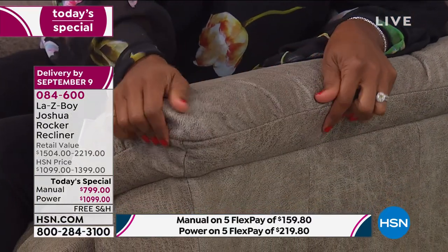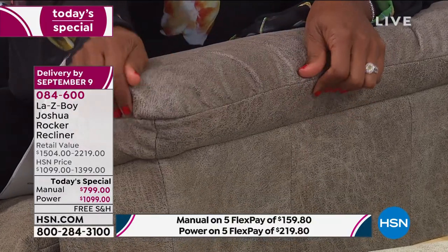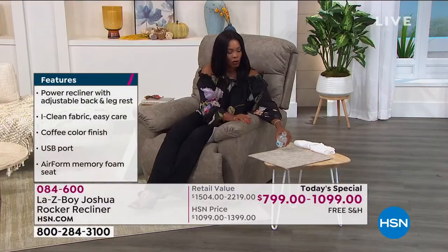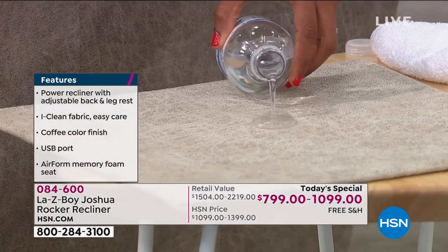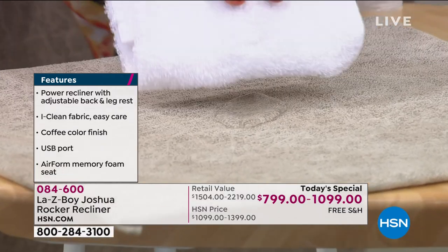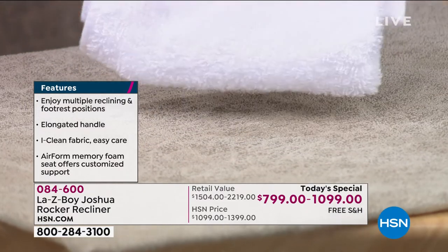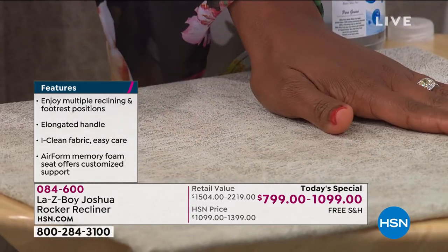That just has such an elevated look and feel too. So yes, it's gonna feel good, but it also looks good in your home, your living room, your family room. If you happen to spill something on it, I'm gonna do it right here. I could do it on the chair, but I'll just do it here, I think it's easier for you to see. If I happen to spill something on it, that's just water, but you might spill a soda or something else. I dab it up, look. It's all here in my towel and no longer on my chair.